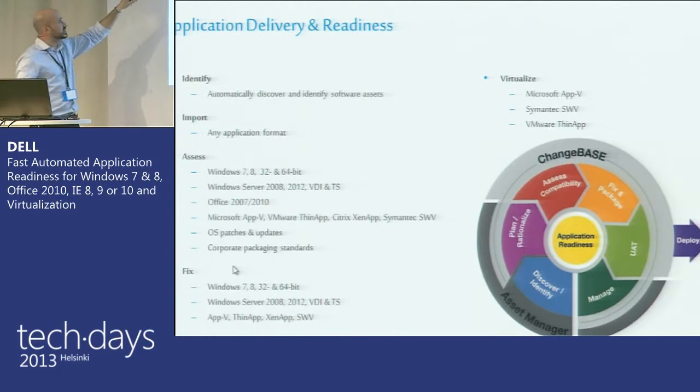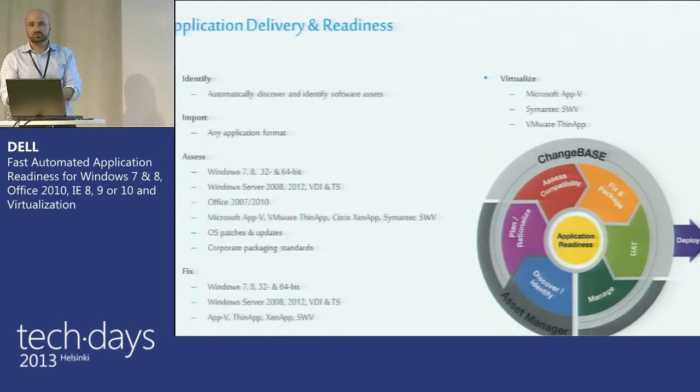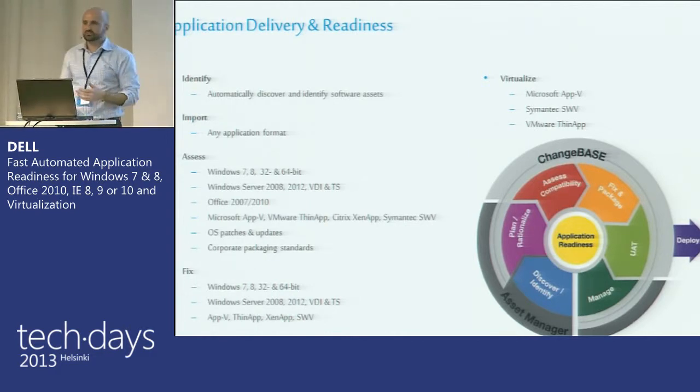Once this step is done, we can assess them for, and I hope you can all see it, it's a bit small, Windows 7, Windows 8, 32 or 64-bit, but also Windows Server 2008, 2012. If you're deploying on a terminal server, or if you're considering VDI, there are some specific issues that can happen with your apps also. We can test that. Office 2007, 2010, and 2013 coming up soon. Microsoft App-V, as I mentioned, or, as we are agnostic here, if you want to use another virtualization technology like Citrix XenApp or Symantec, we can also assess for this.